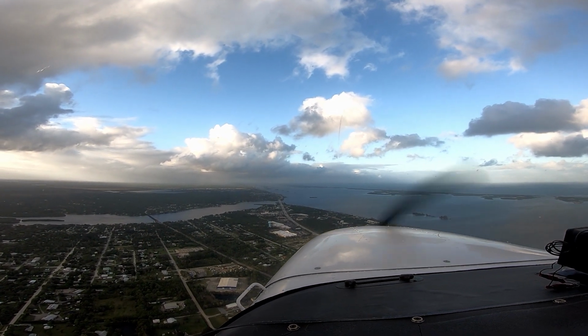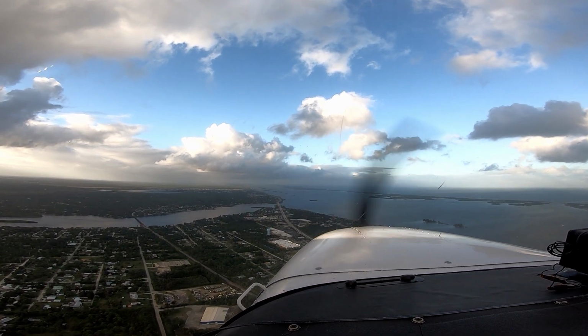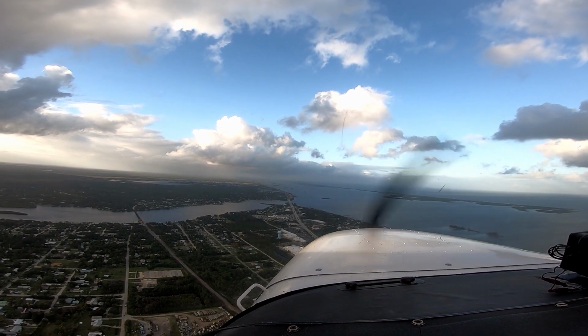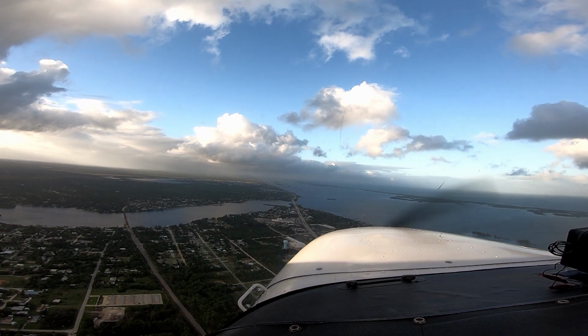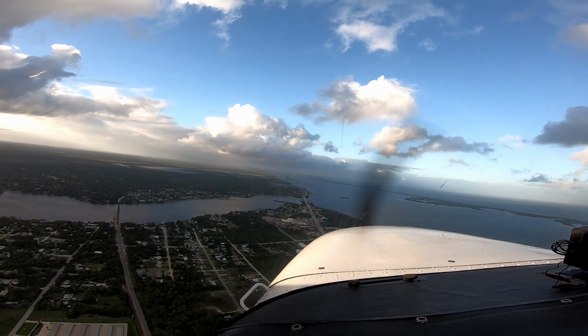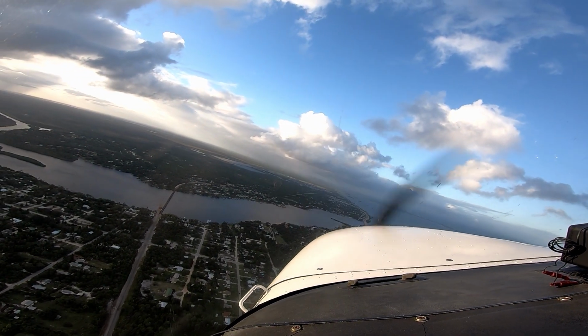Alright. Seatbacks upright and locked. Seatbelts securely fastened. Autopilot's off. Trim is set. Mixture's full in. Fuel selector is on both. And lights are on as required. Still cool, and I have not gained altitude. That's very good. Look at me learning. Alright. Clear left, turning left onto our downwind leg.